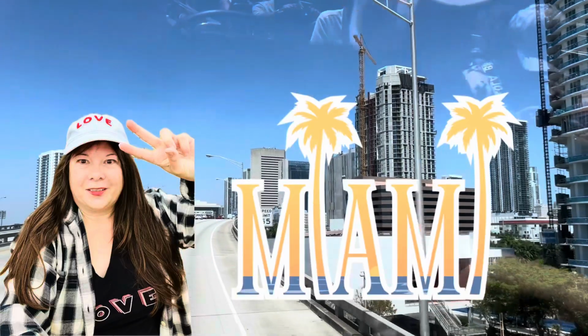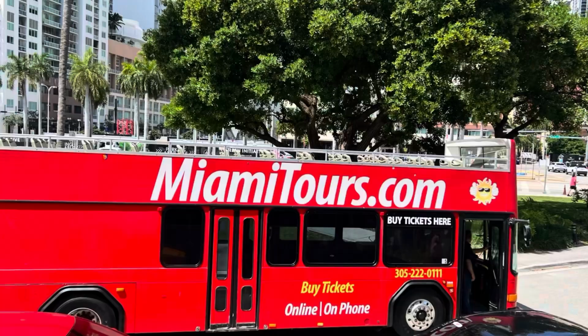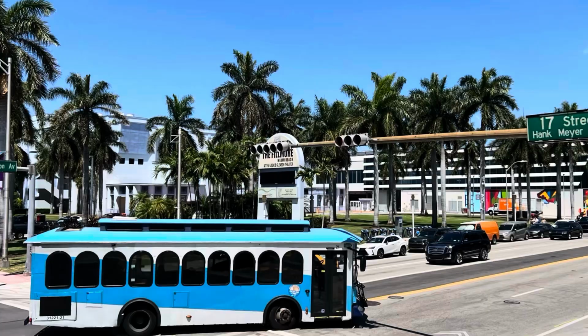Hey there, fellow travelers. Today, we're going to dive into the world of Miami travel tips and cruise ports. So buckle up and get ready for an exciting journey.